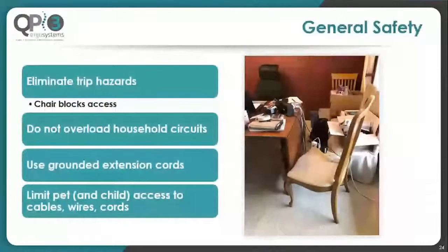Now, some just general safety things. First off, we want to try to eliminate trip hazards. So last fall when I had to move my office, I did a couple of things. I used the chair to block access to the wires and cables, because right now my wires and cables in my regular office actually go into outlets right behind my desk. There's no trip issues or fall issues. It's a pretty good setup.